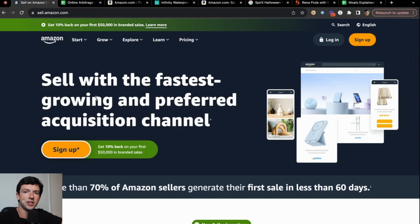The next thing you're going to need to do to get started with selling on Amazon is go to sell.amazon.com and create a professional seller account. This is where you're going to actually manage your business, on the Amazon Seller Central and the Amazon Seller app on your phone. It's important to note that Amazon does not require an LLC to actually get started selling on Amazon. A lot of people think they do.